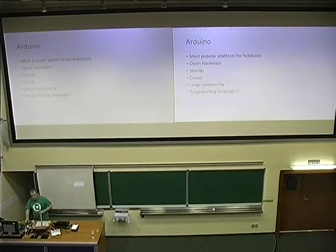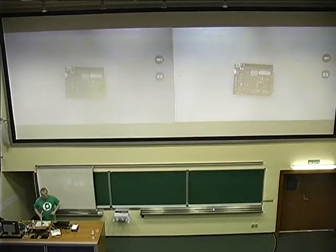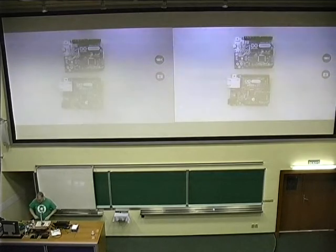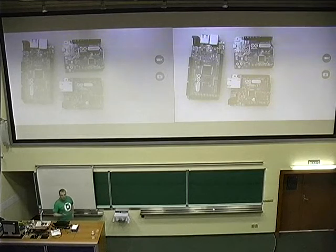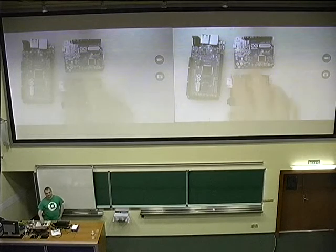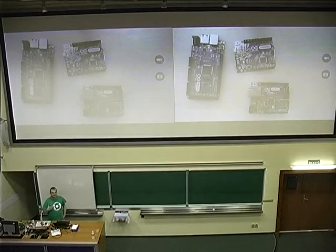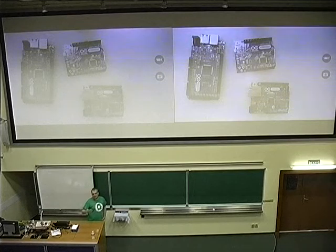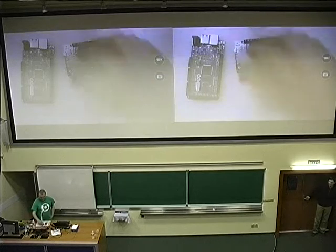So do you know Arduino? Everyone. Okay. So let's show some Arduino boards. This is Arduino Leonardo. This is Arduino Ethernet with Ethernet connectivity. This is Arduino Mega. So all boards are very similar, but as you can see, only one has some connectivity. The rest, there is no connectivity. You need to add some external shields or external equipment to connect it to some kind of network.